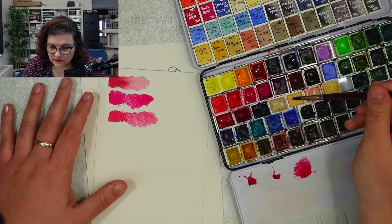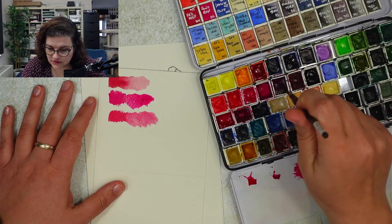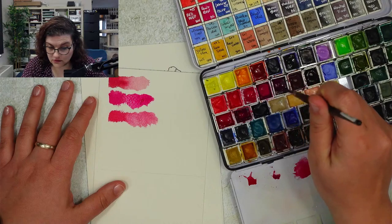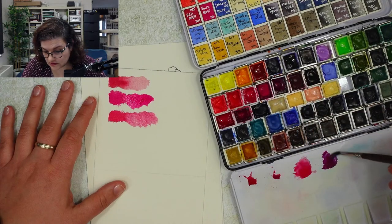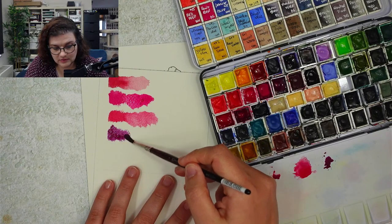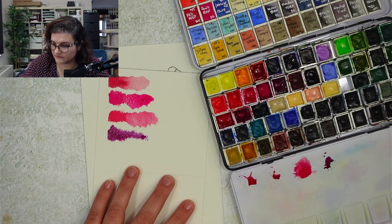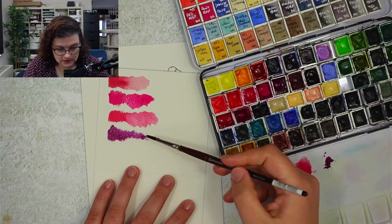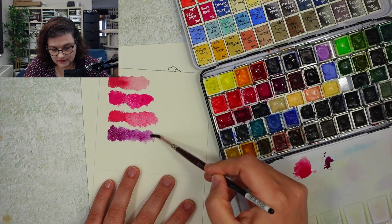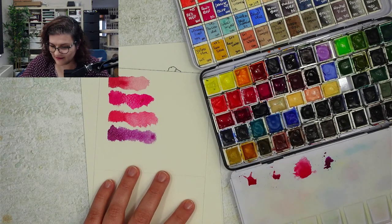What else do we have? We have the permanent magenta, which is here. And this should be much deeper than Quinacridone Rose. Oh, I don't know. Oh yeah, this is much more onto the purple. Right? Definitely not this purple that I'm looking for.